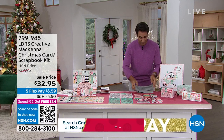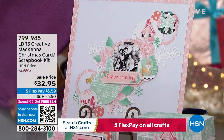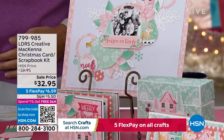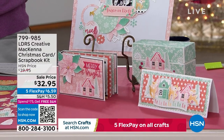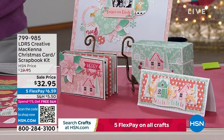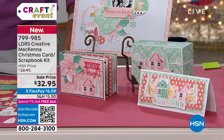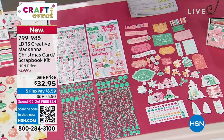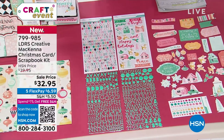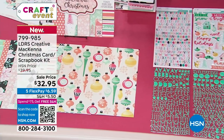Darlings, look at our set here from Little Darlings, and look how big this set is and what you're going to be able to create with it. For $32.95, 12 of the 12 by 12 double-sided sheets, 43 pieces of the die-cut ephemera, and there's just a very classic look to all of this, with new, fresh colors. And then you're getting almost 300 of the small puffy alpha stickers, 285 of the large puffy alpha stickers, 84 enamel dots. You are getting such a huge set here, $32.95, 5 flexible payments.